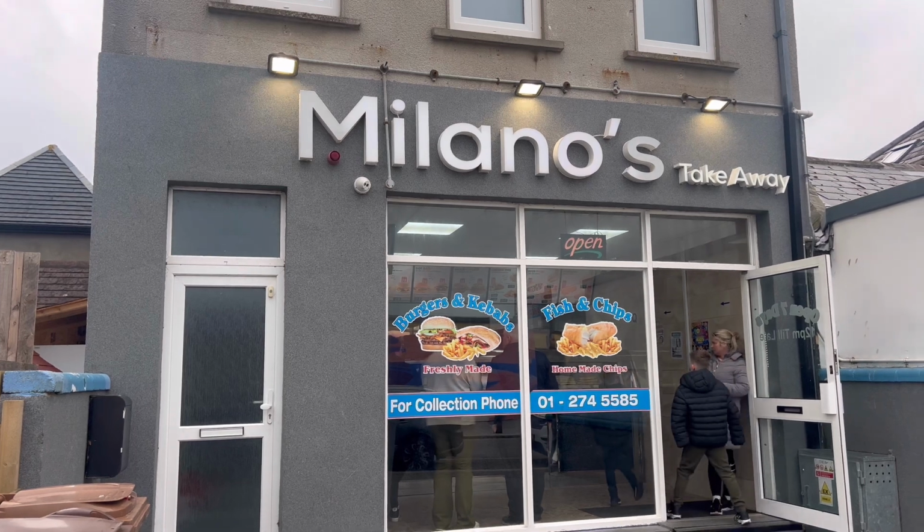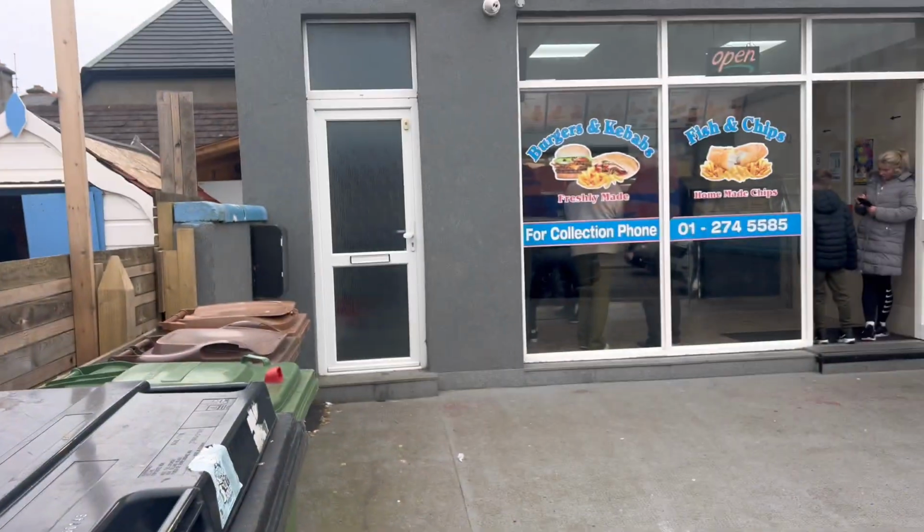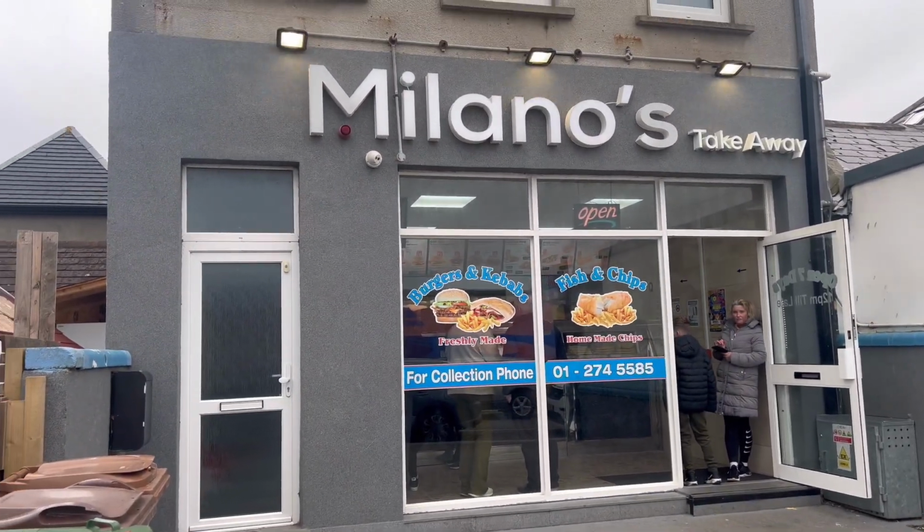So it's raining now and I've just got some chips to take home to my dad. Woohoo! That's a very Bray thing to do, so I'm very happy now.